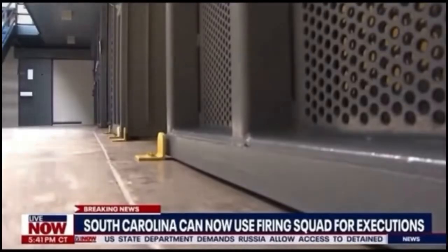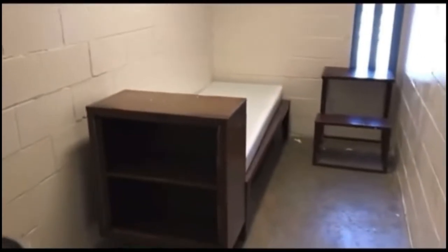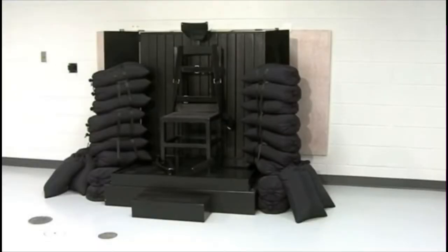These days, South Carolina gives death row inmates a choice: farewell by electric chair or firing squad. They've even invested hundreds of thousands into renovating their death chamber and installing bulletproof glass. The state taking these backward steps is largely due to their inability to secure the drugs for lethal injection.